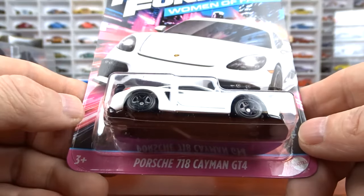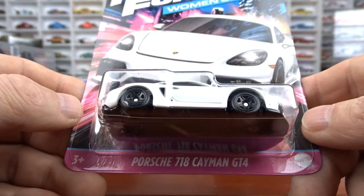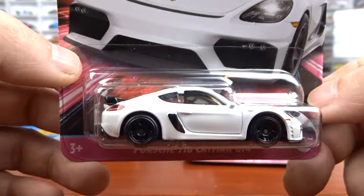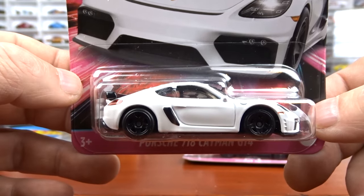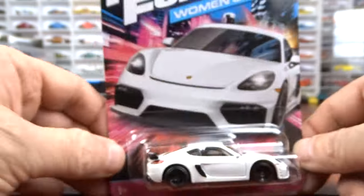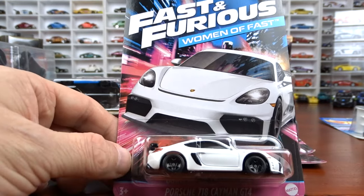But this one here is the Porsche 718 Cayman GT4. Again, casting's been around for a while. It was in the Porsche set, actually. Not bad. I like it in the white. Looks good. I guess I never really showed the card art. Card art is not much to it, but it is what it is.